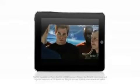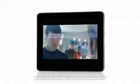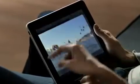The backlighting system is LED, and LED is what gives you the crispness and color quality in the display itself. Beyond that, we use IPS technology. IPS is a premium display technology that gives you not only a great experience looking directly at the device, but also off-angle when you're sharing the device with someone else.